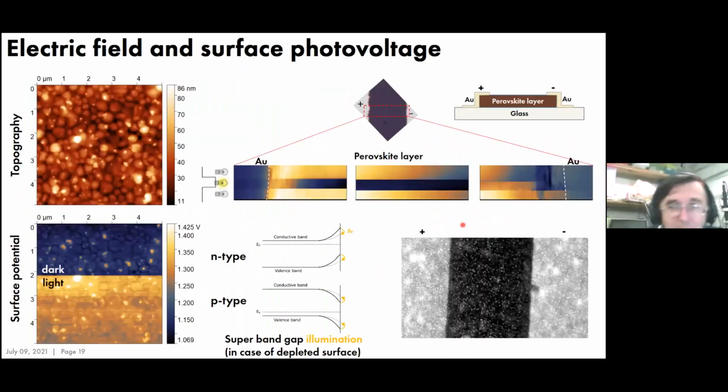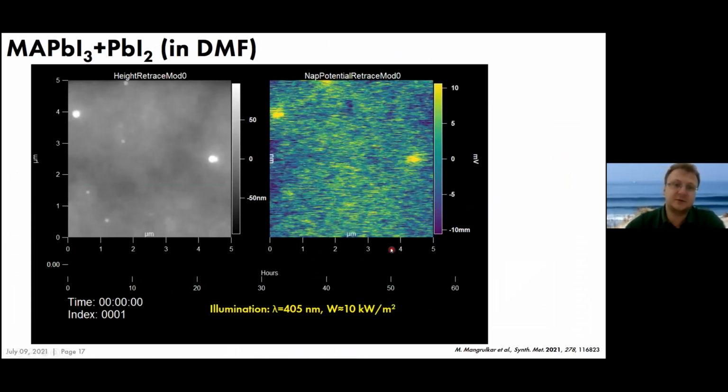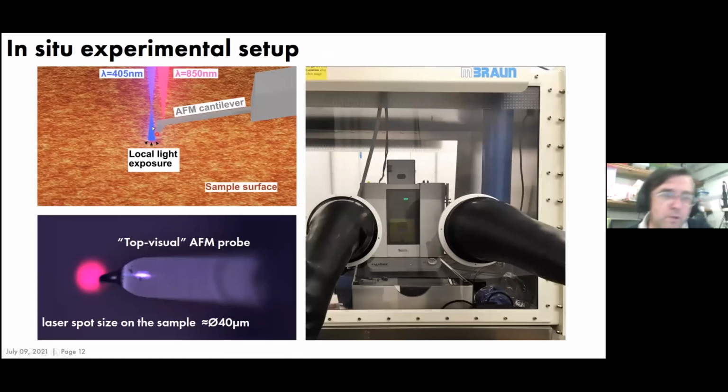It was in situ. For example, here there are in situ measurements under electric bias, and I will show you. But it irradiates exactly at the tip, because we use top visual probes with a tip which is not hidden below a lever. Yes, I understand, but in any case it's not a transparent tip, this is silicon. Yes, but the very end of the tip is so thin that light is coming to the sample.